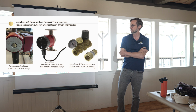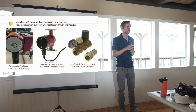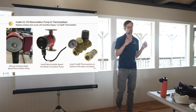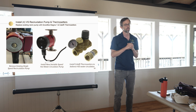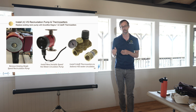Variable speed recirculation pump. That's important because the real enemy of the efficiency of these systems is the electric swing tank, and the electric swing tank is dealing primarily with recirculation. So always what you want to do together with these systems is recirculation control, reduce the amount of recirculation load that you're putting onto that swing tank. So a variable speed recirculation pump is one side of that.